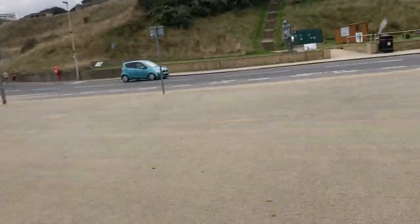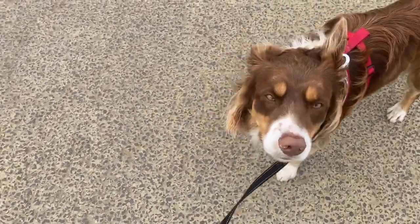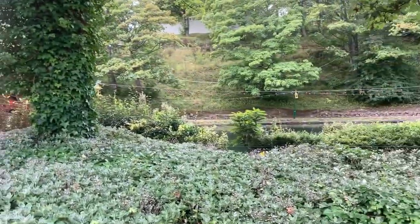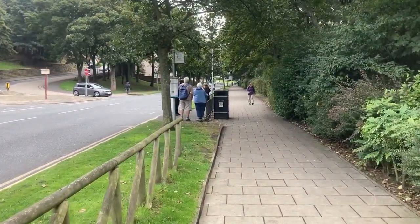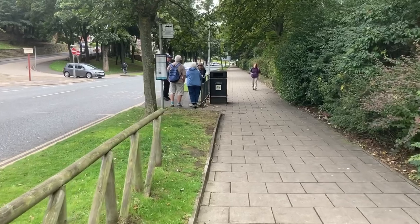But we're going to get the bus, aren't we, son? We're going up to the bus. Yeah, come on then. Here we are, Peasholm Park. And there's the bus stop there. I think there's a bus due soon because there's people standing at it.